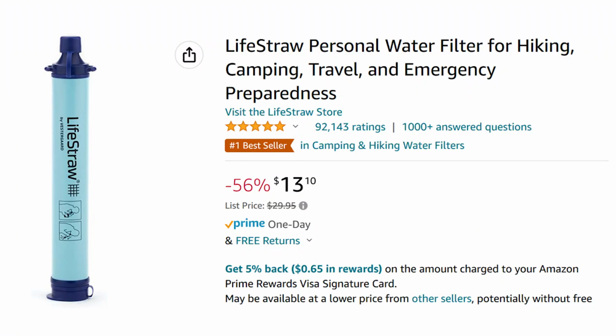That again is one of my water backups. And I always carry a personal water filter in my EDC kit, in my go bag, in my car. You get the idea. So I always have something to use. If something would happen and I'm on the road and I don't have any potable water.